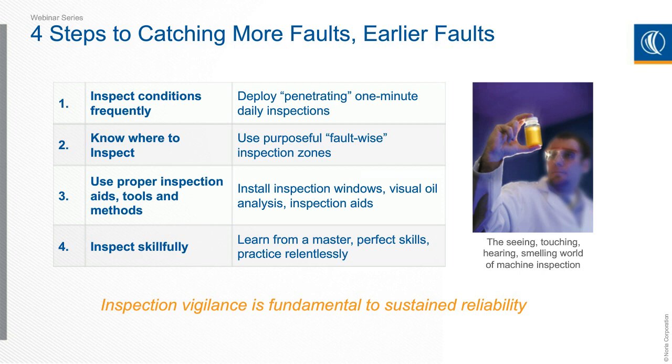So inspect conditions frequently. Deploy the penetrating 1-minute daily inspection technique, or however often you can possibly get in front of the machine to peer into the machine and do the inspection.